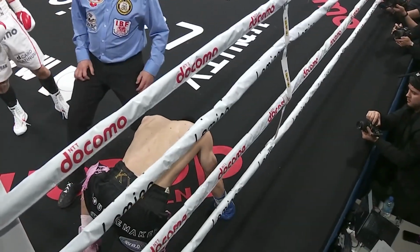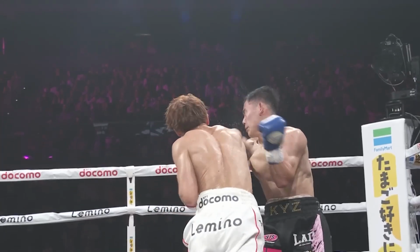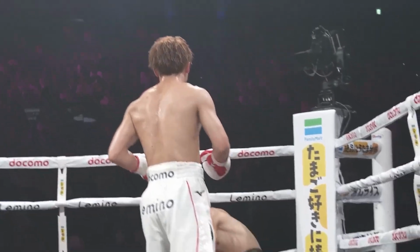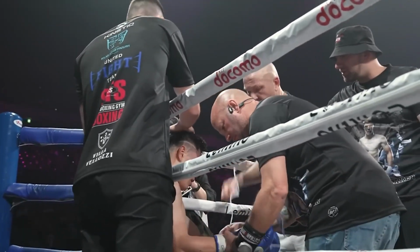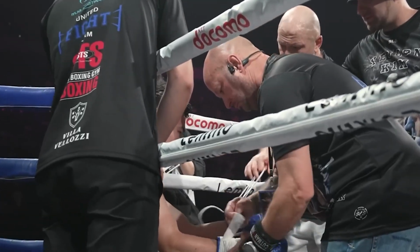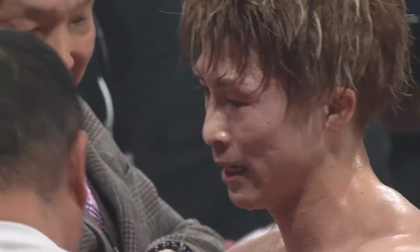But anyway, follow-up shots right there. Straight right hand right down the middle. You see Kim right there. He asked for it. Squared up in the corner. Nowhere to go. Nowhere to hide. Straight right hand right down the middle. Finishes the deal. But the accuracy, constantly being in position to be able to let his hands go.